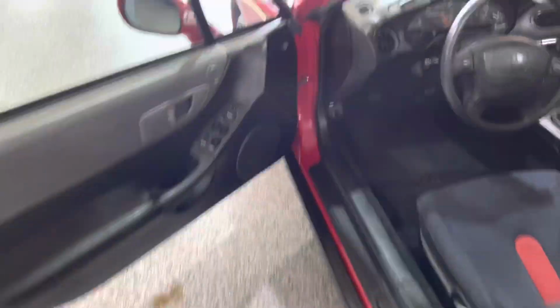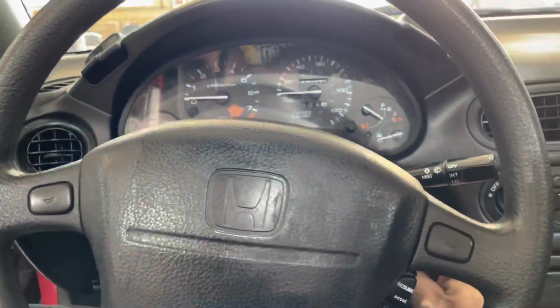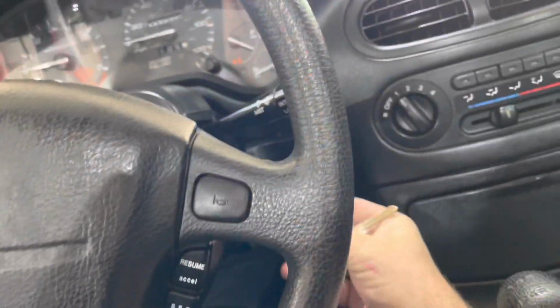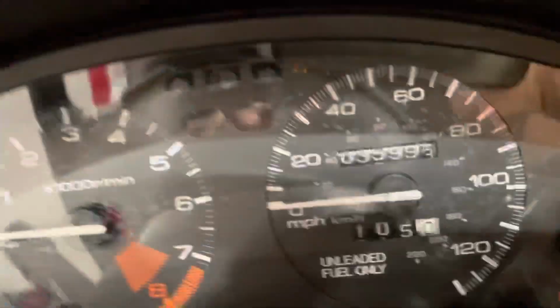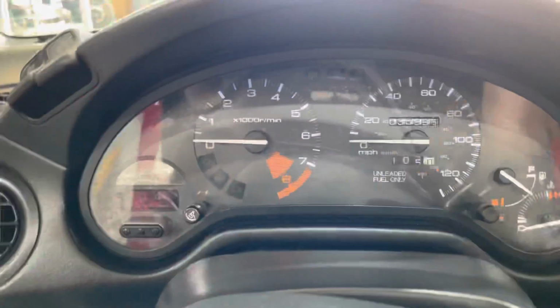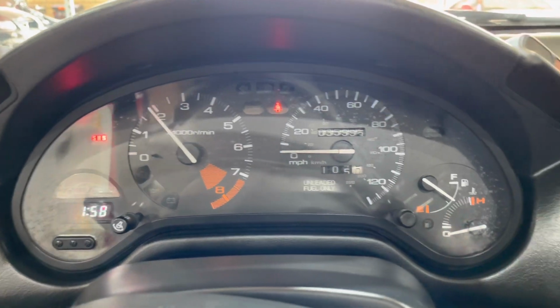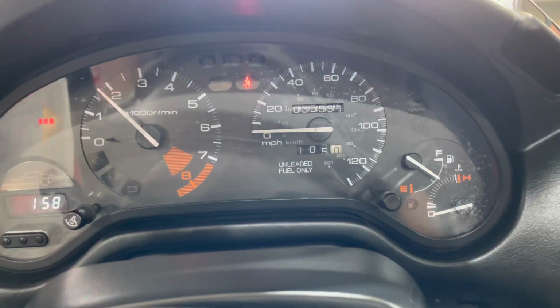Now let's do this here. I want to kind of show you. Let's go ahead and show you the car in its complete convertible form. Find a hole here. All right, mileage here, 35,993. So basically 36,000 miles. Go ahead and start it up here. Cold start. I've got it here at shift, so I haven't even driven it yet. So you can hear that.